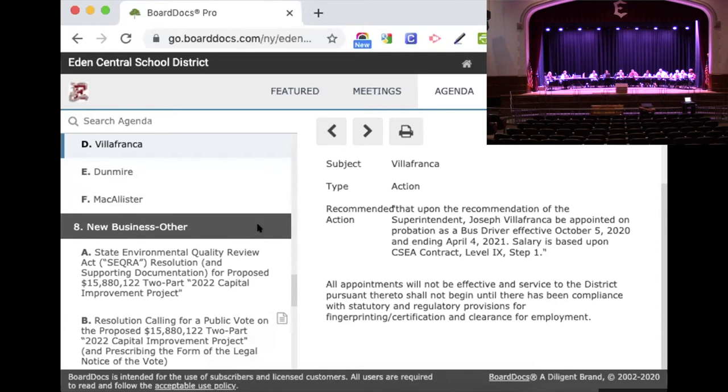That upon the recommendation of the superintendent, Joseph Villafranca be appointed on probation as a bus driver effective October 5th, 2020 and ending April 4th, 2021. Salary is based upon CSEA contract level 4, step 1. Second. Any discussion? I've got to make a correction. It's level 9, sorry, step 1. Second. Any discussion? All in favor? Aye. Any opposed? Any abstain? Motion carried.